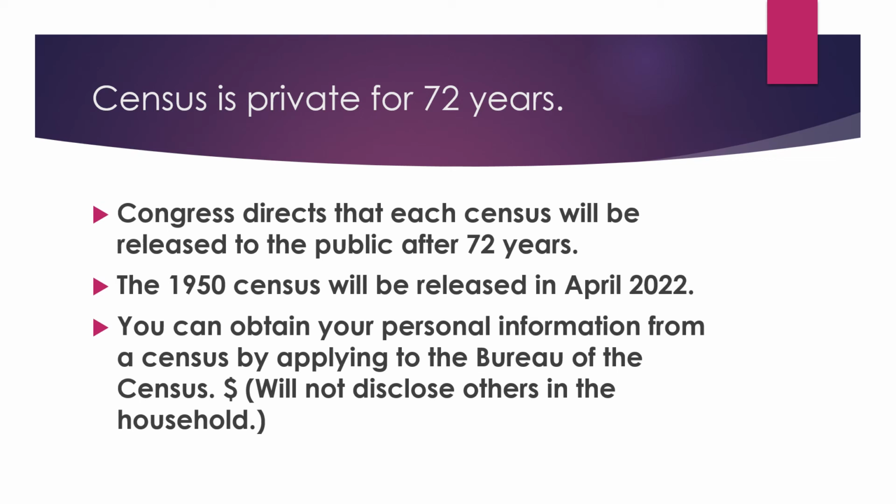Census records are confidential for 72 years. That means the 1950 census is scheduled to be released in April 2022. If you need your personal unreleased census information, there is a way of getting it, but it won't be free and it won't be quick.